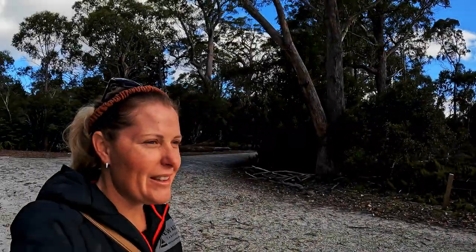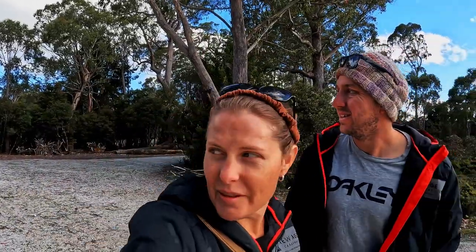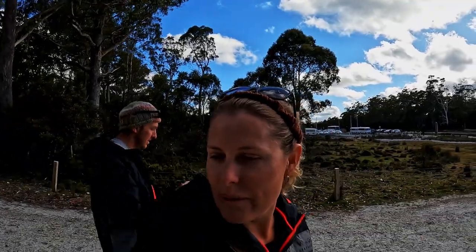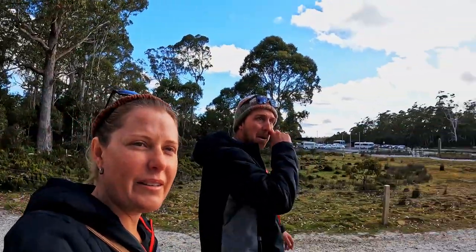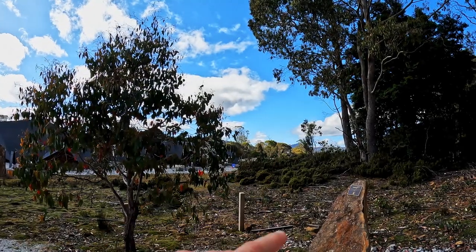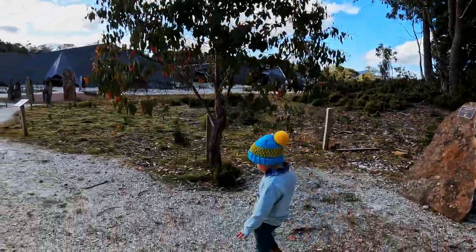And there's somebody asleep in there, like a hiker. So Liam, we'll leave them be, mate. Yeah, there's a hiker sleeping, baby. They might have had a big few days. Come on, kiddo. I think, is that Cradle Mountain through there? Is that our first one? Oh, yeah, it could be. Perhaps Cradle Mountain just through there? We're going to Cradle Mountain tomorrow.